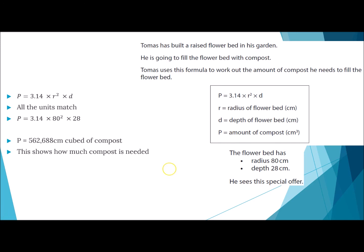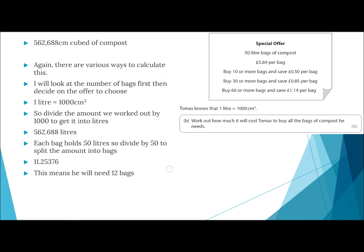So now we know how much we need, we go back and look at the rest of the question, which I've chopped out here, because you can only deal with one thing at a time. So now I'm going to go on to the bit that talks about the bags and the pricing. Again, you don't have to do it in the same order I did. You can start at this point and work backwards, but to me, the other way was the most straightforward. So I've just copied over the amount of compost we need. I think I'm going to look at the number of bags we need first and then decide on the offer that goes with that.